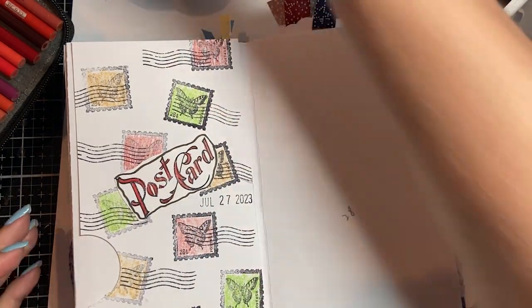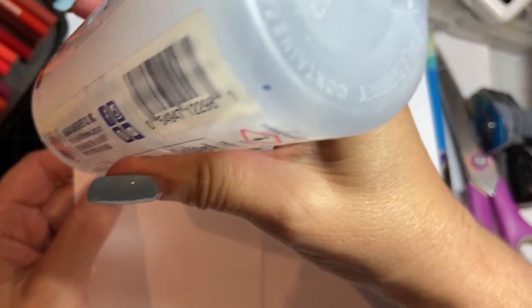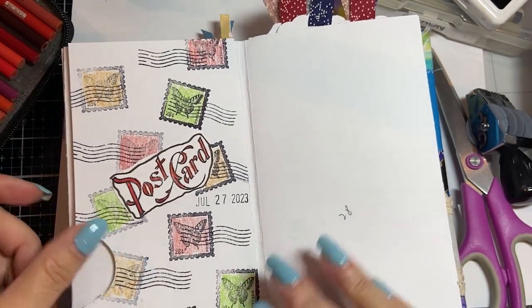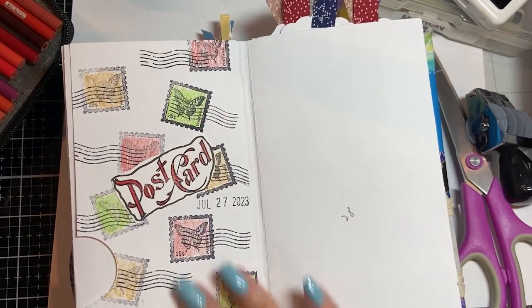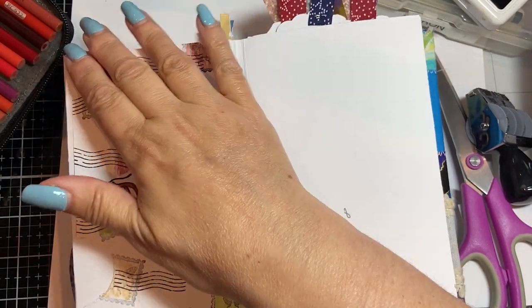All right, so when I glue this in my book, I'm going to use Fabri-Tac because it sticks really well. You can use double-sided tape if you wanted to, but I'm just going to use Fabri-Tac since I have it on my desk and handy. And I'm just going to glue just one little line around the top and the side and the bottom. All right, so this will go into my book, and I will let it dry for a bit before I put the postcards inside it. All right, so now I have a pocket here, but this has to dry, so we'll set this aside.